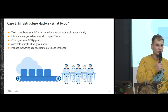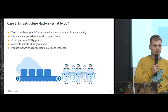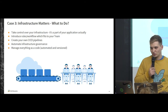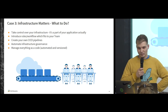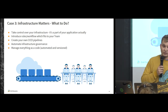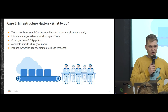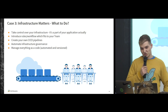So what to do to improve the situation in this case? The first thing is to take control over your infrastructure. In the microservices world, infrastructure is essentially a part of your application. So it shouldn't be hard to create, for example, an API gateway or load balancer for your service if you need it. So our customer got his own AWS account, and we are building standards and processes which exactly fit the workflows used by our customer. Also, department-specific CI/CD pipelines are just a reflection of department-specific processes.